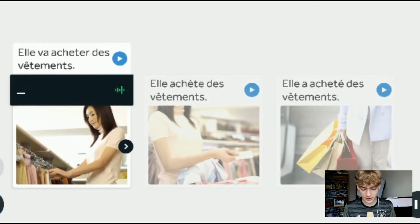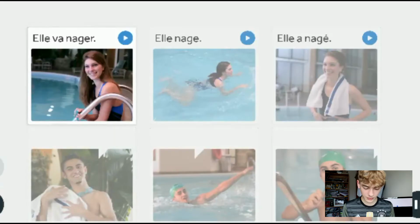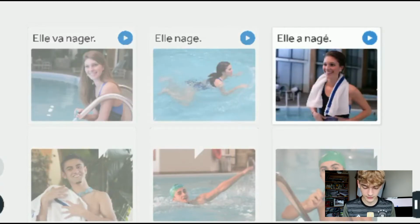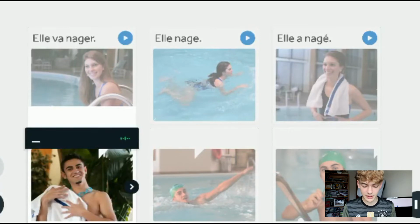Elle va acheter des vêtements. Il va nager.